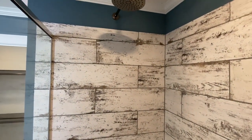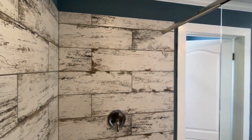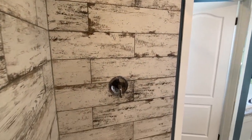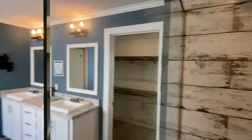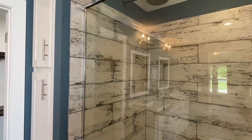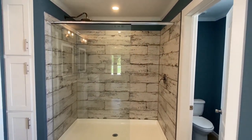This is like that rustic white looking tile, kind of gives it that farmhouse vibe for me. But then you're able to tie in a little bit of the blue and stuff, a little more of the contemporary modern look. And so this home offers a lot of uniqueness. And I don't think that's a word, but I'm gonna use it. Y'all know what I mean, right? Very big shower.